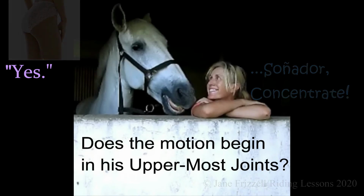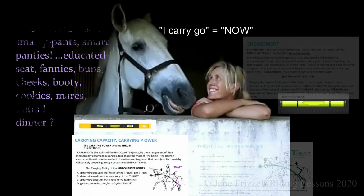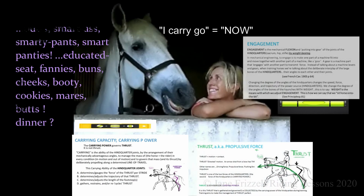Now, next we're going to review the definitions of carrying power, thrust and pushing force, and engagement, because those are the things that we need to have happening. And so we're going to look at those. Okay, this is that they feel what the uppermost joints of his hindquarters are doing. Are they the responder? Are they the motor? Or is he using a part of himself that's below that? We want the uppermost joints. Okay.